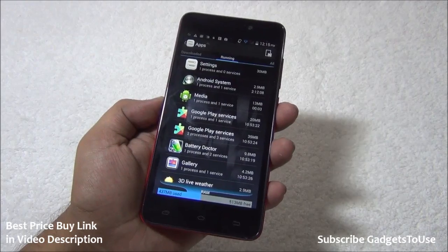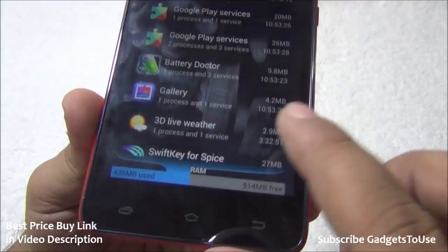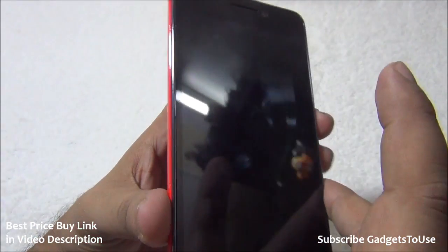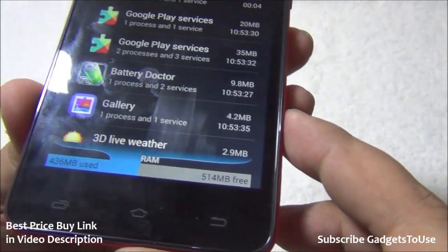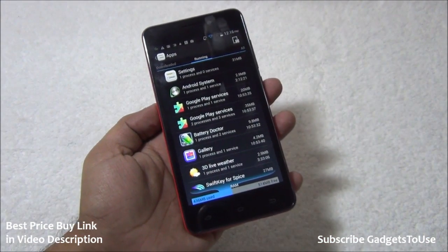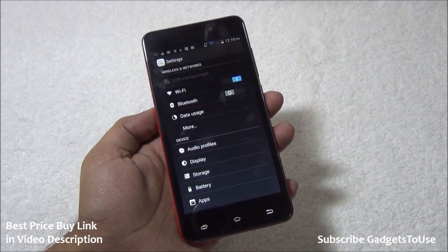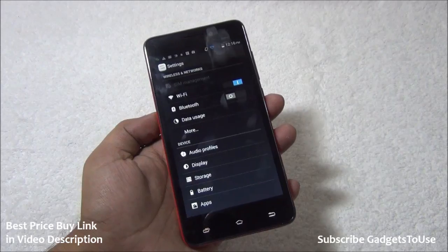Now here we have the current applications which are running on this phone, and out of 1 GB of RAM, you will get approximately 514 MB of RAM free on this device, which you can easily see over there, which is pretty decent. And for this device, with this much RAM, you can play high definition games, and you can also install heavy applications and run them without any issues.